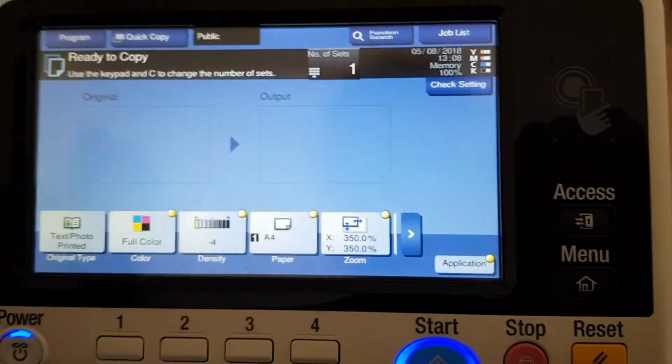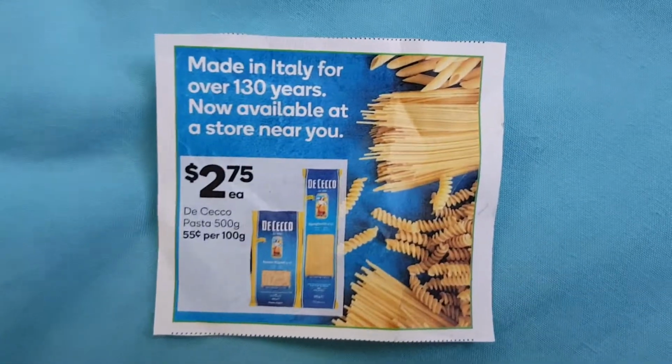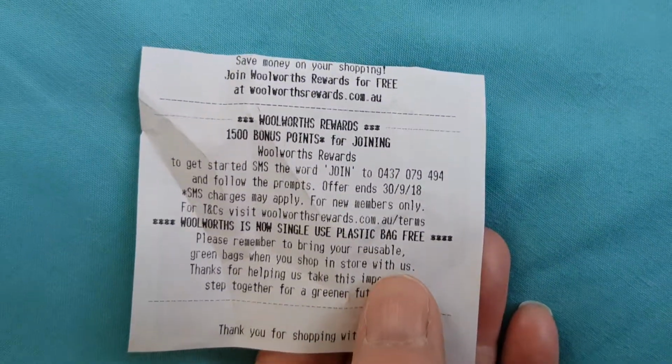Right, okay, what'll this one be? I wonder what this one's going to look like when we do it. It is an ad cut out of a shopper docket. I just cut this out of a shopper docket. I like the colours and the shapes. This is just a part of a shopper docket.